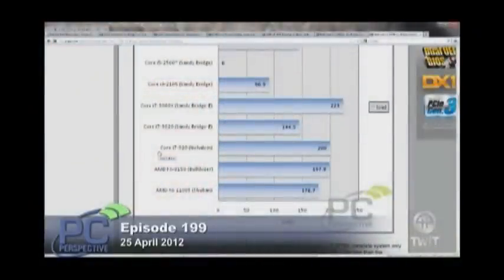It uses almost 200 watts of power under a full load, which is, we're talking 80 to 85 watts more power than Ivy Bridge, and it doesn't even really come that close in terms of performance. Like it's not really that close at all.